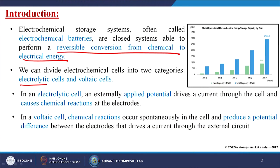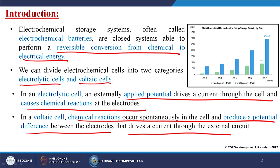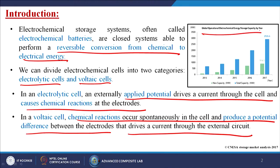We can divide electrochemical cells into two categories. One is called the electrolytic cells, another one is called the voltaic cells. In an electrolytic cell, an externally applied potential drives a current through the cell and causes chemical reactions at the electrodes. In a voltaic cell, chemical reactions occur spontaneously in the cell and produce a potential difference between the electrodes that drives a current through the external circuit. So it is just the vice versa. So this is the total scenario of today's world.